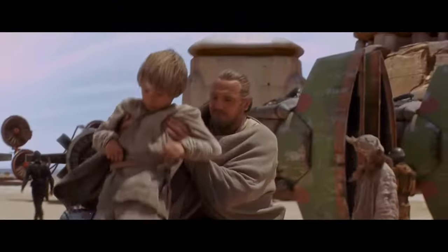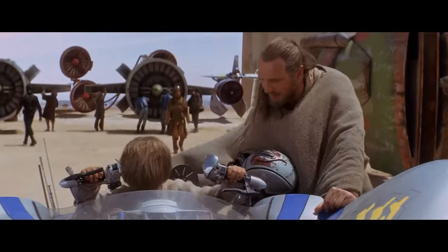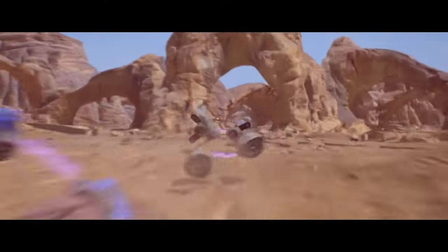We only used real, tangible models for when they were stationary, and they were used in a couple of shots, again stationary, on the starting grid. But everything else that's in motion was a computer graphic version of each of those engines and pods.